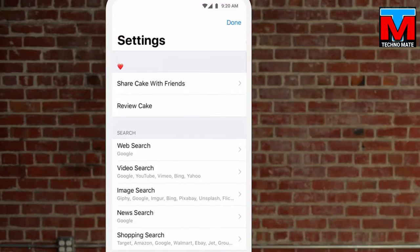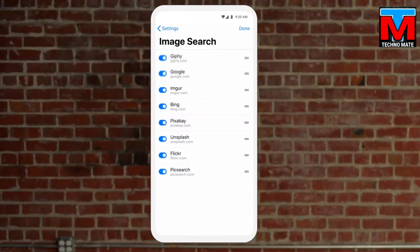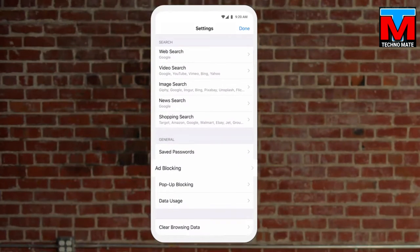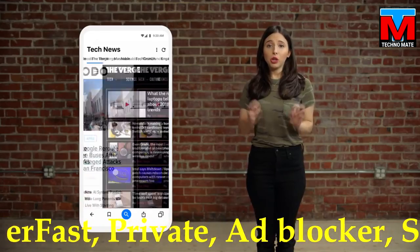Another cool thing about Cake is just how customizable it is. Remember, you're the boss here. Customize your search types by reordering different search services, like on image searches. Because my mother tongue is millennial, you know I gotta put Giphy front and center. Worried about data usage or ad blocking? You can control that. It's your browser. Cake even lets me cut through the clutter and choose the most relevant collections of websites for my search term. This is like no other browser you've ever seen.